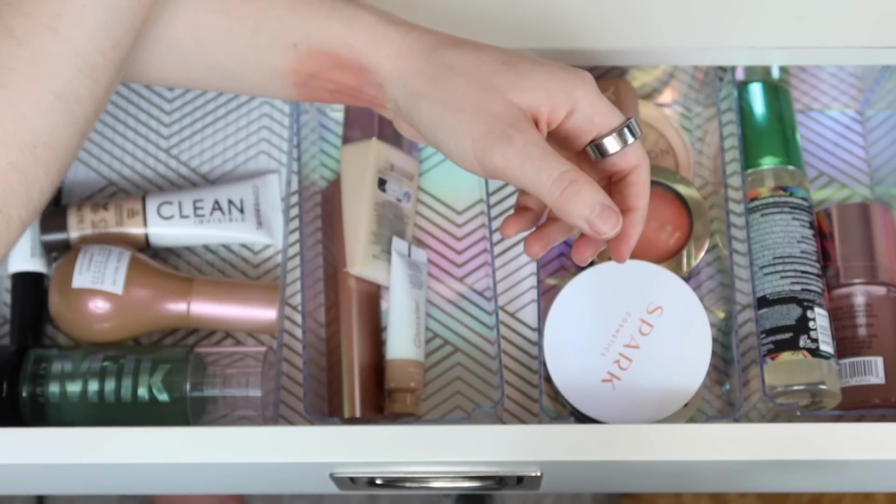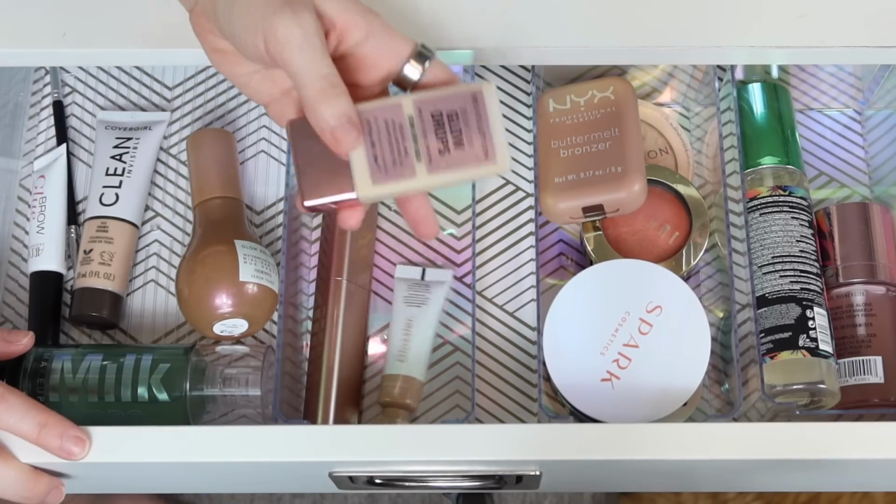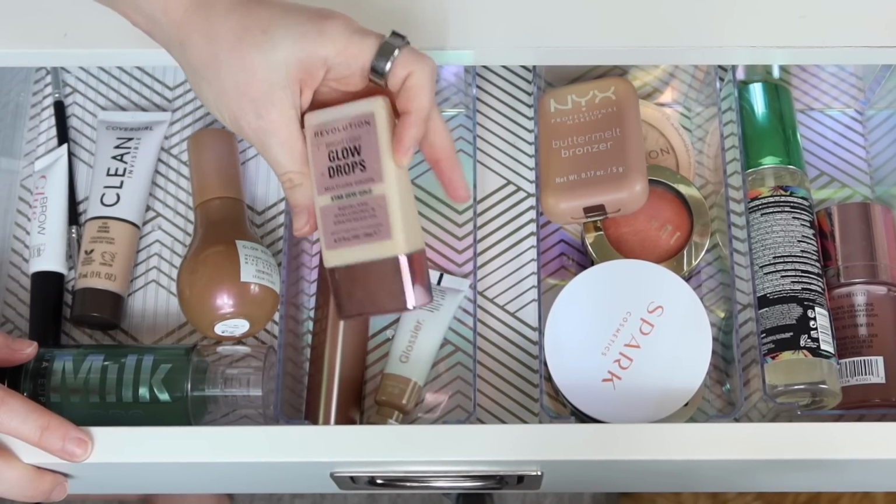We're going to put that away though. All right, I've got here the Revolution Bright Light Glow Drops.